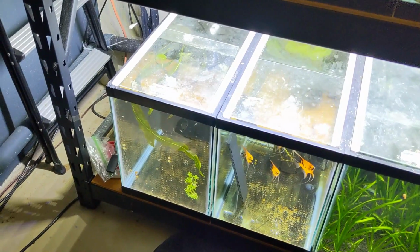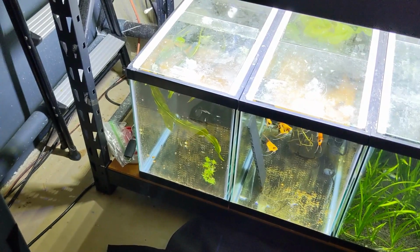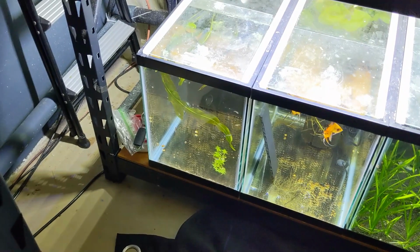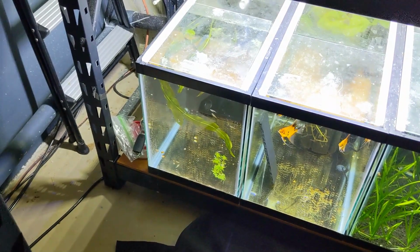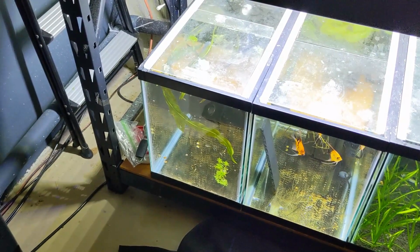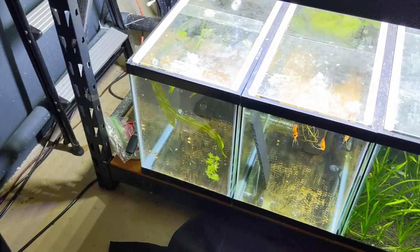I've been trying to have some kind of live culture in this tank. I've tried Daphnia, I've tried the scuds, and neither one worked for me, so I'm going to try brine shrimp. Corey from Aquarium Co-op, he makes it look easier to do. Been following his blog about it, so I'm going to try it inside and see if that works.